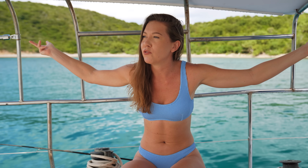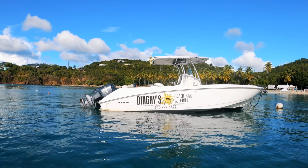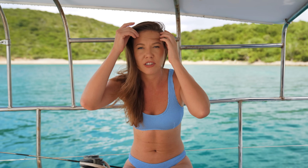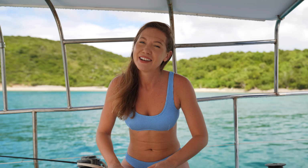St. Thomas is beautiful with tons of boats and tons of places you can pull your dinghy up and go to. So we're going to go to this place actually called Dinghy's. And I'm excited. It's like a beach bar, and it's at this island called Water Island that everybody goes to. So let's head on over there, and maybe Turnip Tina's coming out. I don't know. I hope they got crab legs. I don't think they have crab legs. I want Crab Leg Carl to come out. Let's just get going.